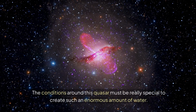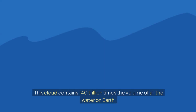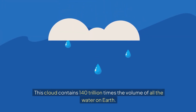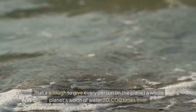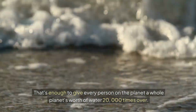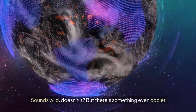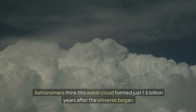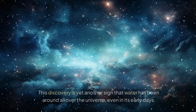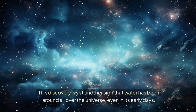The conditions around this quasar must be really special to create such an enormous amount of water. This cloud contains 140 trillion times the volume of all the water on Earth. That's enough to give every person on the planet a whole planet's worth of water 20,000 times over. Sounds wild, doesn't it? But there's something even cooler. Astronomers think this water cloud formed just 1.6 billion years after the universe began. This discovery is yet another sign that water has been around all over the universe, even in its early days.